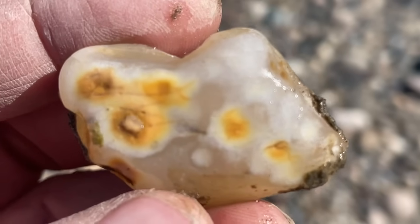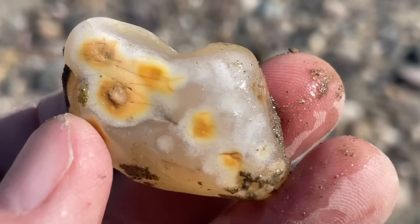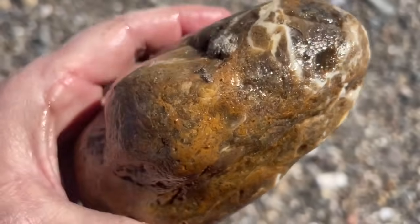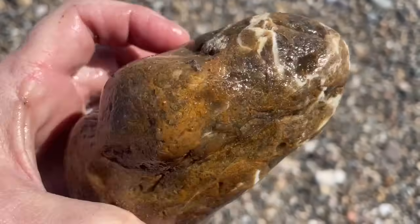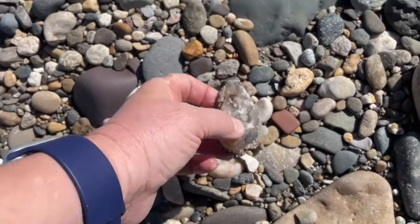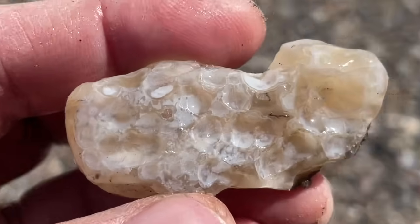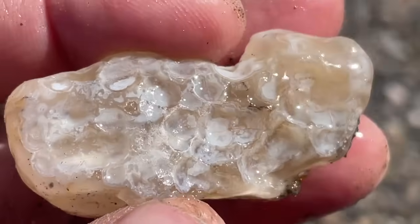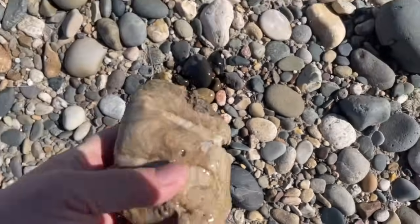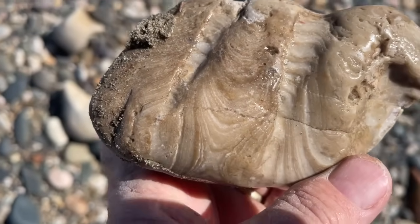Here's an interesting little rock. This is a really interesting piece of jasper. It's got all kinds of white streaks in it. This is a pretty one. Greedy little one. This is pretty neat. Look at all the little bubbles in this thing. Super cool stromatolite. Isn't that neat? So many swirls.